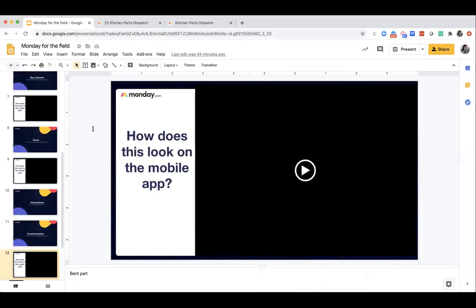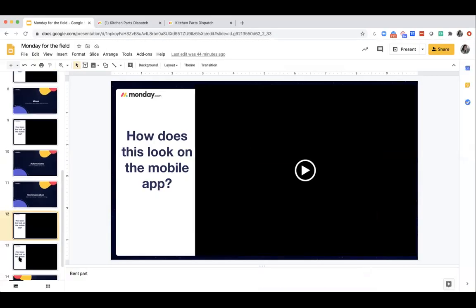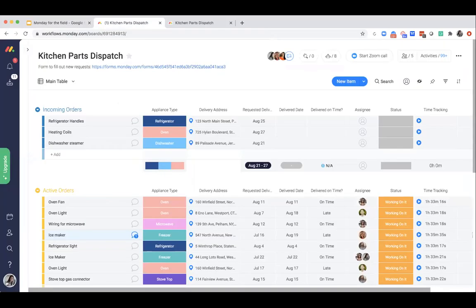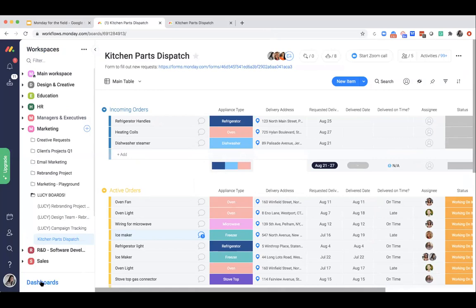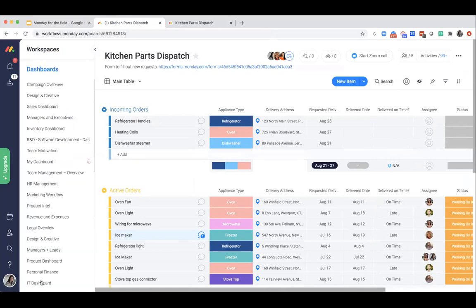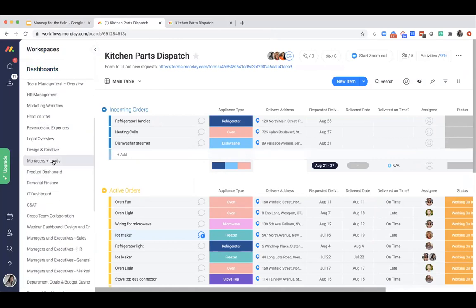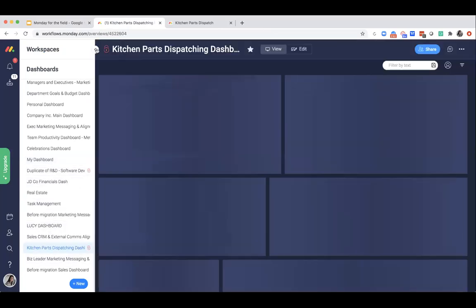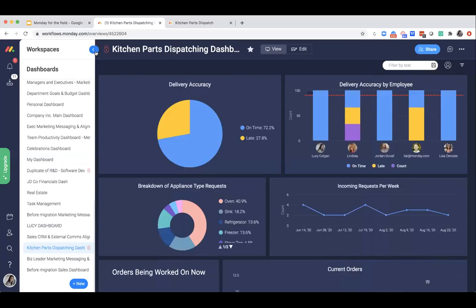The last thing I want to show you, in terms of communication on the go, is specific to dashboards. This is one of our newest and, I would say, most exciting updates to the mobile app. So we have the dashboards functionality. If you're not familiar with what that is, the dashboards are a central reporting tool within monday.com.